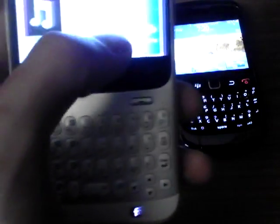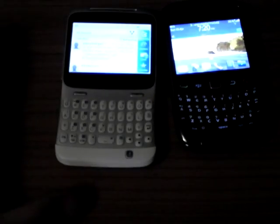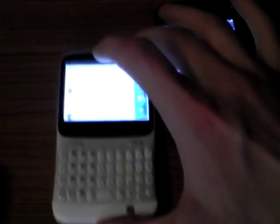That's how loud that song is. Pause. Back. It's a real good phone. The HTC wins in certain aspects, but I'm going to get BBM, and I'm just showing you the phones side by side.